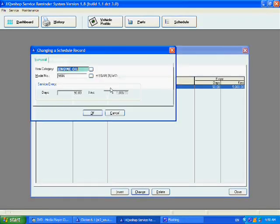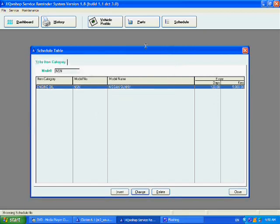Here in the screen you will see the engine oil for Nissan Sunny. If you want to change the average days to 120, you can do that. Or just press OK once you have completed.